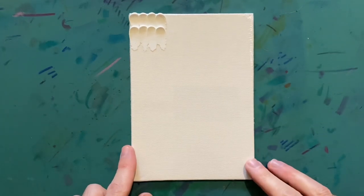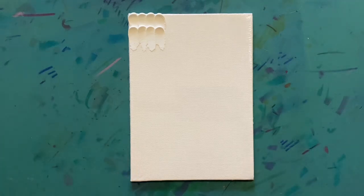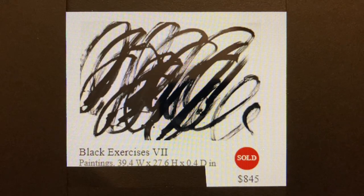All right, let's move on to the next drawing. We're just gonna go through these kind of quickly. Okay, so we're moving up a bit in price. This one sold for $845. Let's see if we can manage to draw this one.